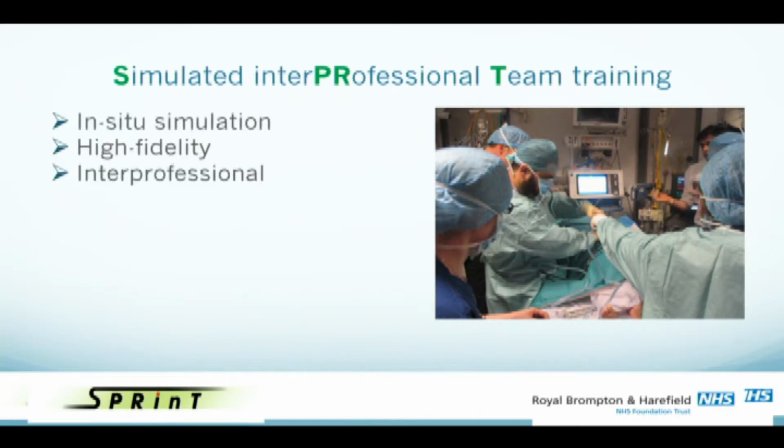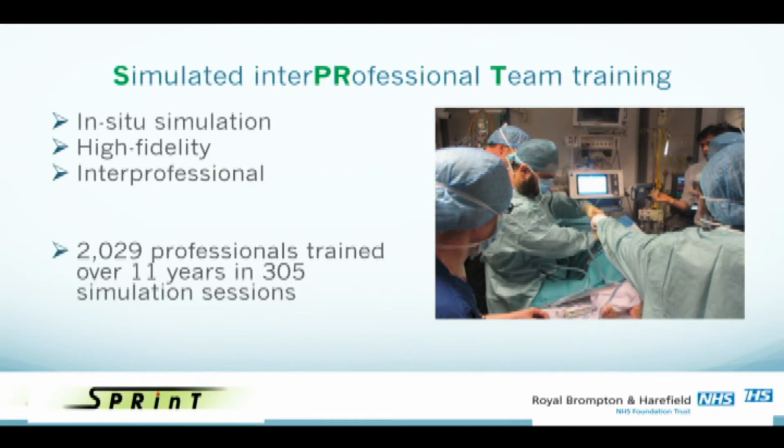So as I mentioned, we run high fidelity in-situ sim. It's interprofessional, and by that I mean that we have a multitude of people participating in our weekly in-situ sims: doctors and nurses, as well as allied health professionals. And we've trained over 2,000 professionals over 11 years in 305 in-situ simulation sessions. So it's a very well-established programme which the hospital management has been pleased with for many years.